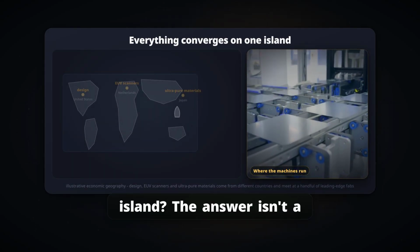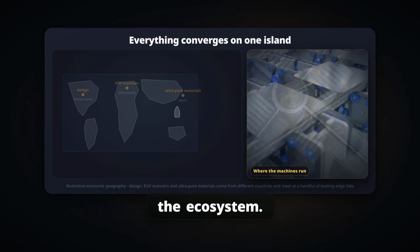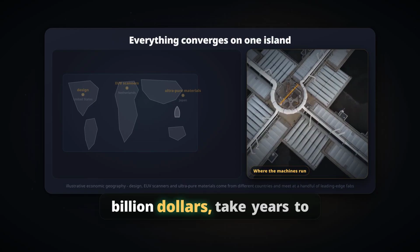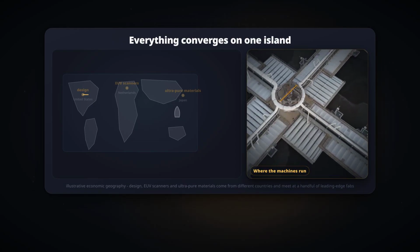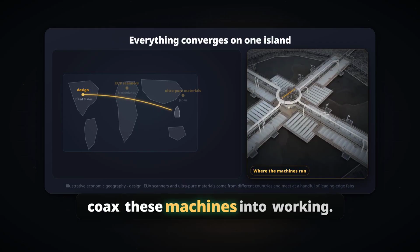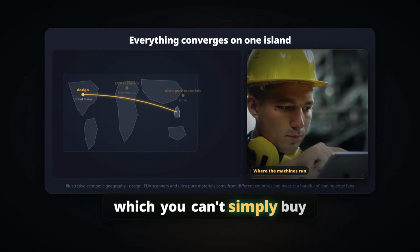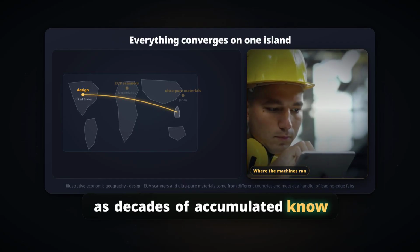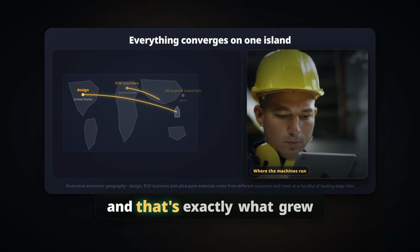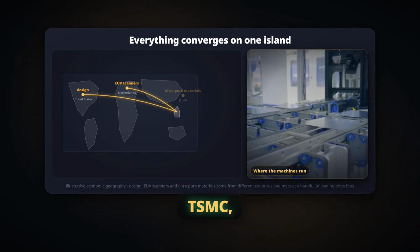The answer isn't a secret ingredient in the ground. It's something much harder to copy: the ecosystem. A single leading-edge fab can cost more than $20 billion, take years to build, and needs thousands of engineers who've spent careers learning to coax these machines into working. You can buy the equipment. What you can't simply buy is decades of accumulated know-how, an entire region wired for one craft. And that's exactly what grew up on the island of Taiwan, around a company called TSMC.